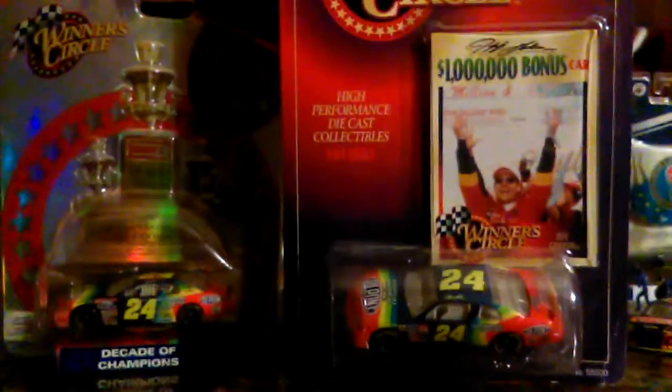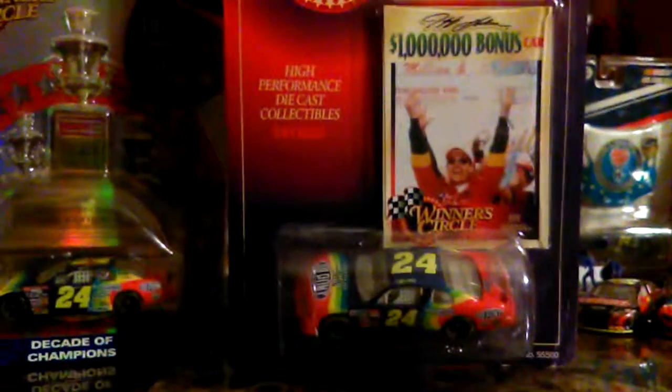And then also, this one is his $1 million bonus car. That was really special to me when I got that. That was another car that my mom got at the auction. Also, at the street fair, she got both of these. So that was really cool to get those.